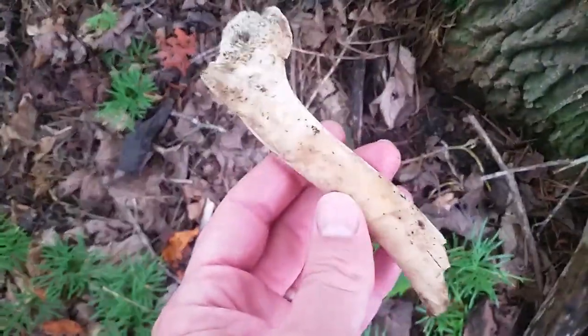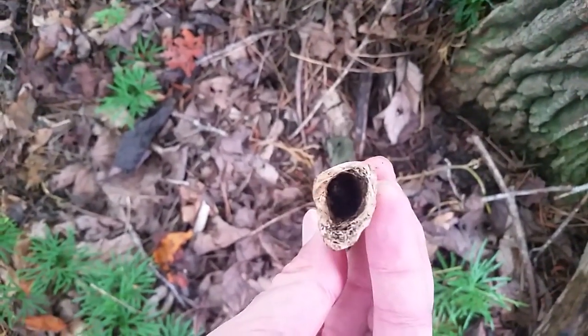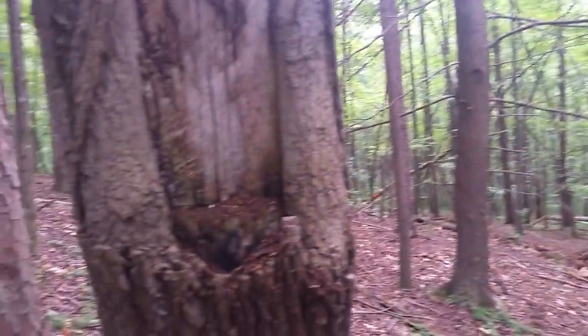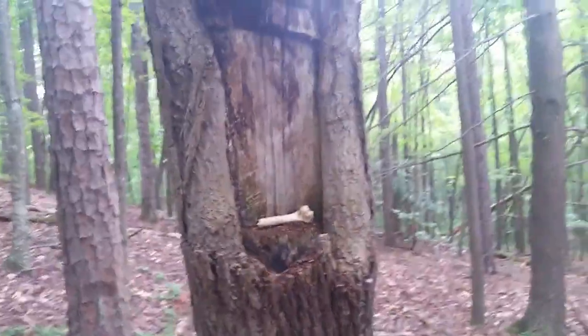Alright, well, what should we do with this one? Ew, gross. We'll just put that right there where it won't get lost. Perfect. So anyway, irrational fears, as I was saying.